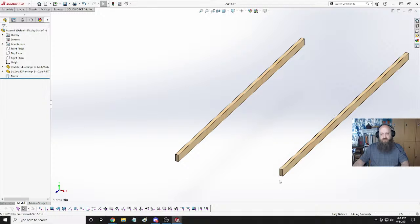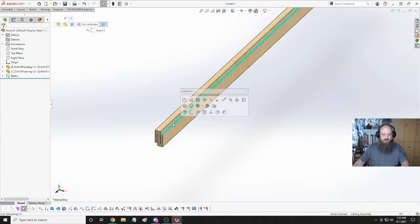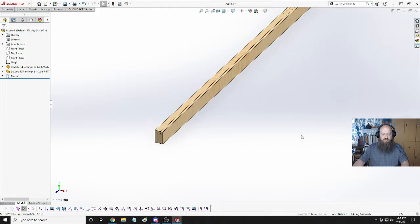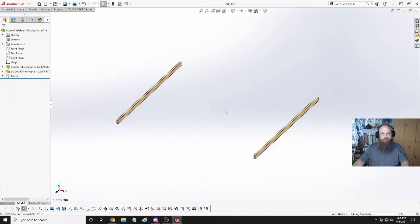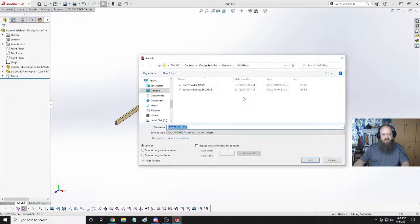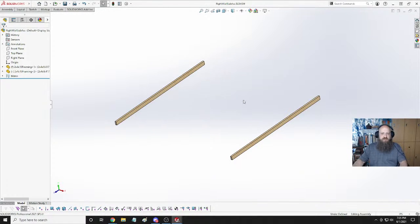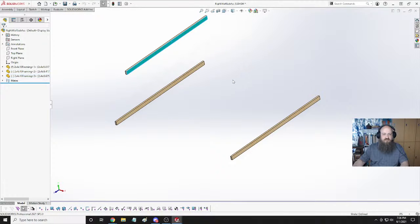Make another one. And we'll get these in the same alignment. And that'll be some distance out there. Alright, we'll save this. Rebuild and save the document. I'm fine with that. This will be right wall subassembly. Alright, there we go. Then we can bring in these and change those to that.